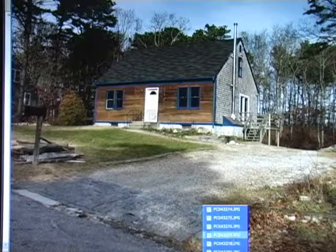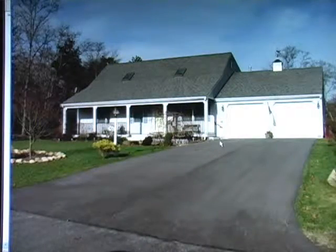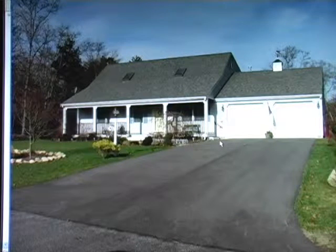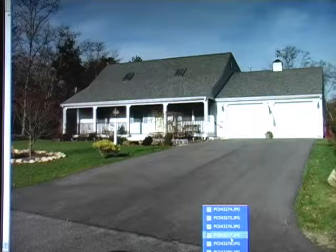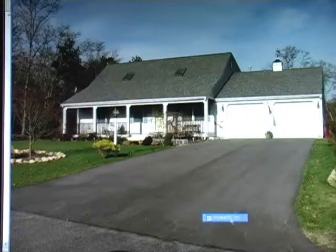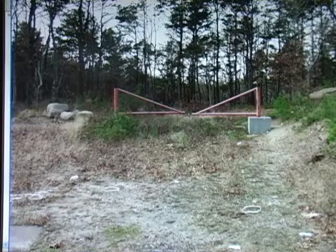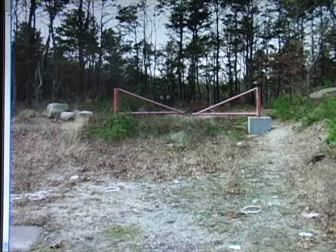We'll look at this one here. This is a house just on McKenna Ridge Road, just to give you the size, type and style of houses that we're talking about. And here's another one. Oh, here's a gate. This is the gate at the back end of McKenna Ridge. On the other side of this gate is Fire Tower Road.